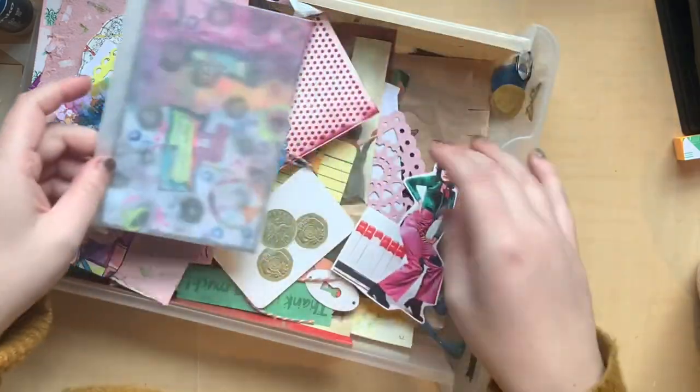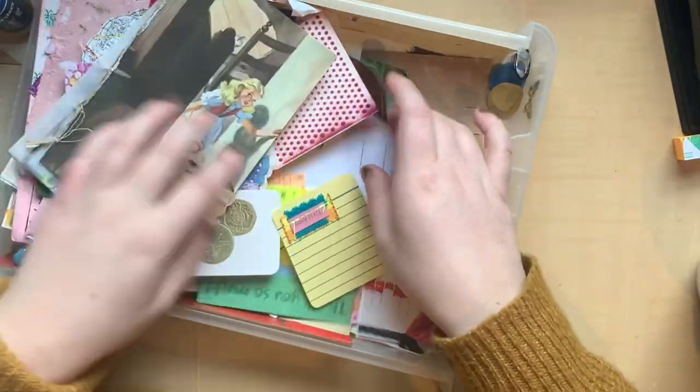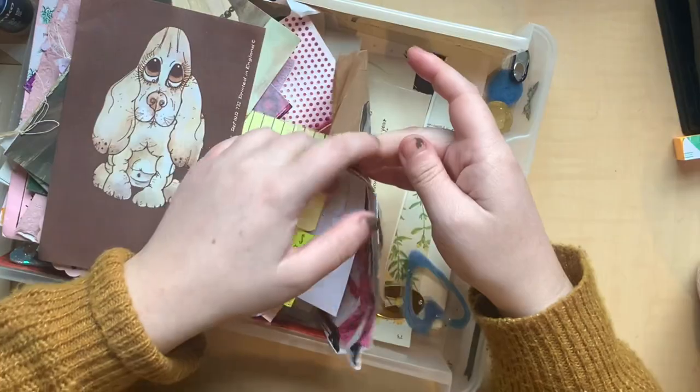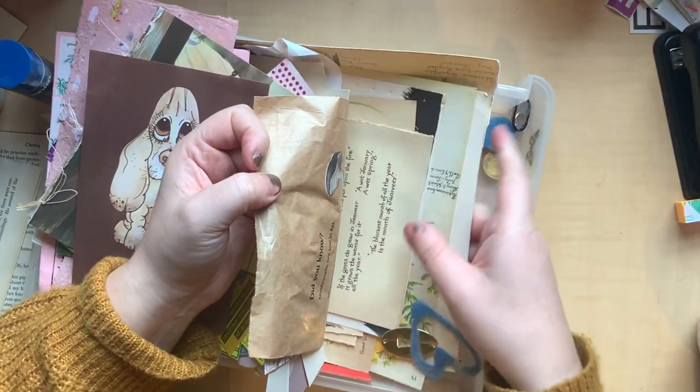What else do I have in here? What else? So many gorgeous things in here. Look at that sweet dog. Got a bunch of book pages down the bottom too.